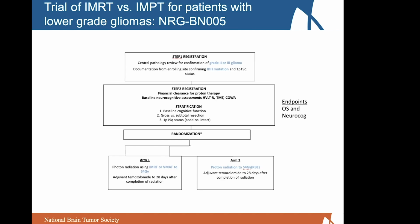Similarly, for lower grade gliomas, these are the grade 2 and grade 3 gliomas that are not glioblastoma, a similar trial is underway right now to ask the same question with the same approach, using standard radiation versus proton radiation. And so this trial just began earlier this year, and so it'll be some time before we have those results.